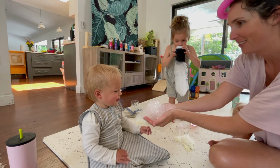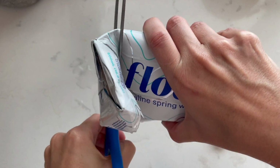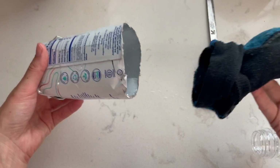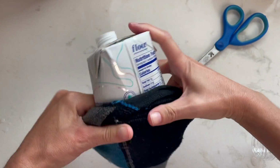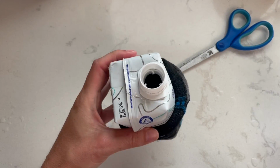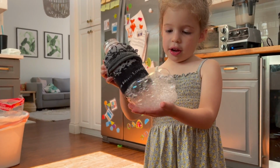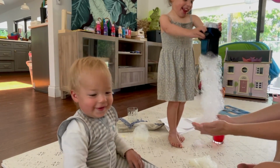Using an empty container, whether it's plastic or cardboard, doesn't really matter, but you need one of those individual drink size containers and an old sock. Cut off the bottom of that container, fit the sock really snugly over that opening, and then you can either pour bubble solution in, just make sure you have something underneath to catch the excess bubble solution, or you can dip it into a tray of bubble solution, and then you will just have your toddler blow it. And that is going to create some beautiful foamy snake bubbles, and this is just a ton of fun.